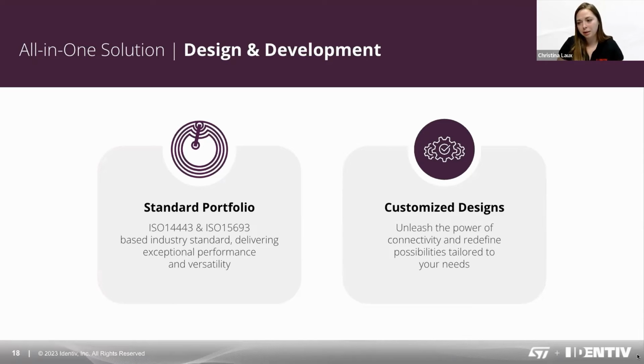In cases where our existing portfolio does not meet our customers' specific requirements, you can be sure that we will provide tailor-made solutions by customizing the tags. Our experienced teams at ST and IDENTIV work closely together to find and develop the most suitable NFC tag for your individual requirements. Customer satisfaction and the optimal performance of our solutions are our top priority. Through customization, we ensure that your NFC tags are perfectly matched to your application and your product, and provide a truly individual and effective solution.